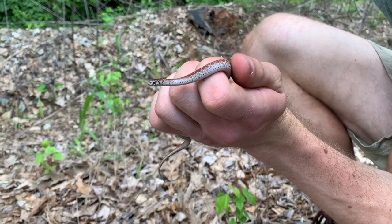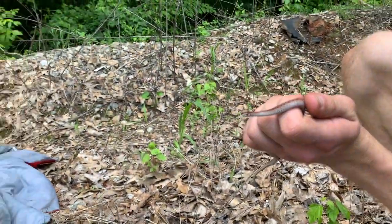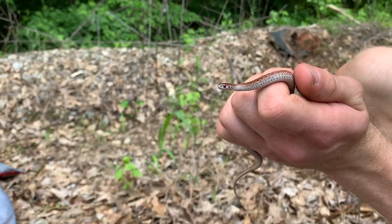All right, guys, we're gonna release this brown snake back under his jacket sleeping bag. I think that's a jacket, isn't it? I'm pretty sure it's a heavy jacket, but we're gonna put him right back and keep herping.